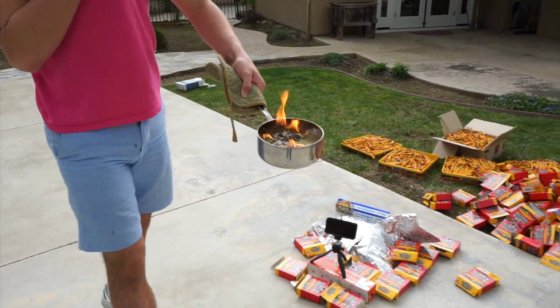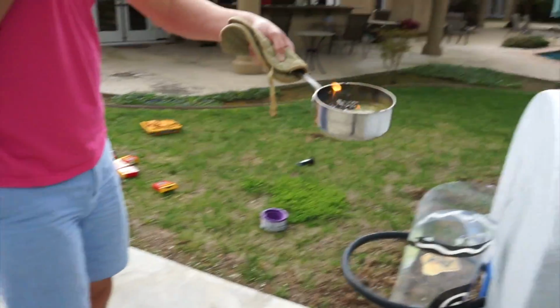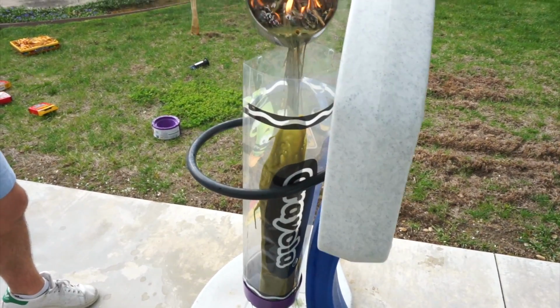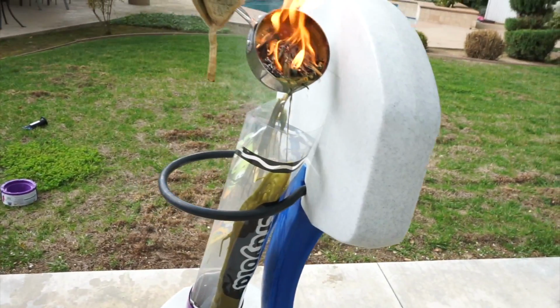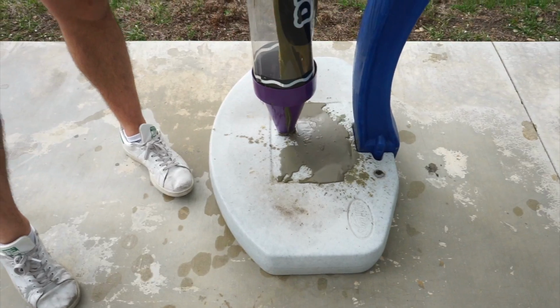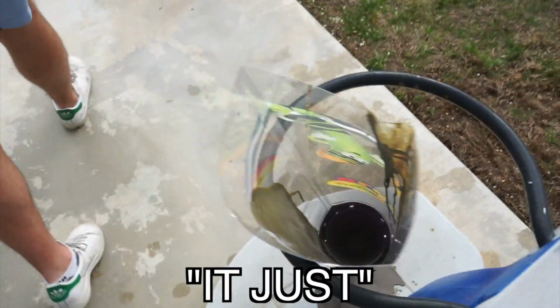So we're going for it, folks. Burning at 1,200 degrees. Going for it. Oh, it's leaking from the bottom. Okay. Jesus Christ. Already hard. So it cools quick. And when light screws it just screws you more.